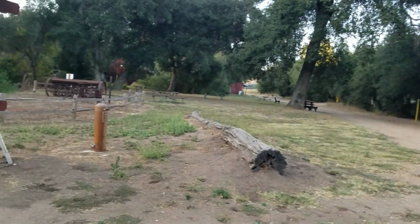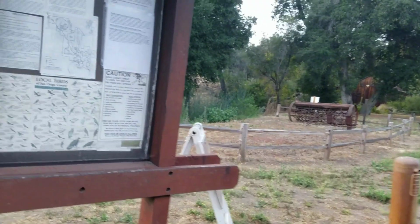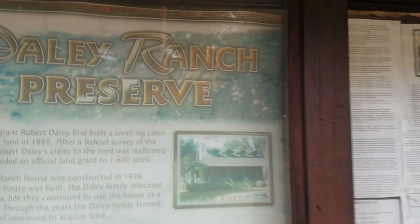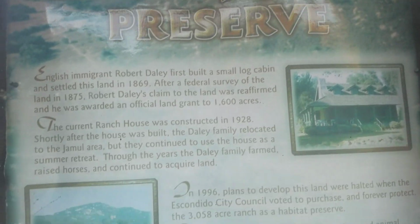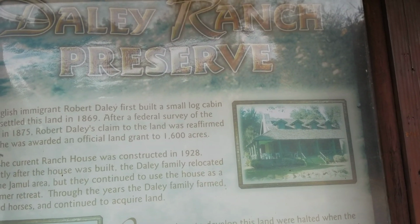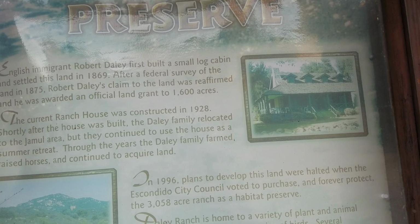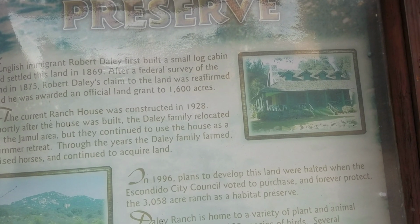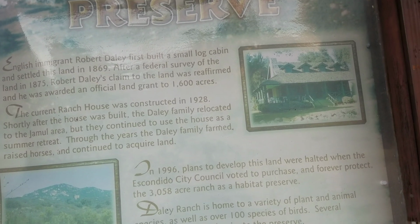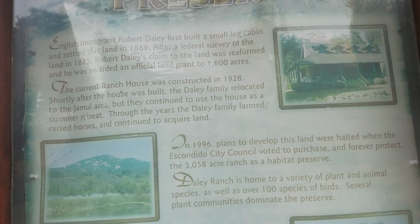And yeah, this actually used to belong, 66 acres. It used to belong to the Daley family, well it is, and here is a Daley Ranch Preserve sign. It says English immigrant Robert Daley first built a small log cabin and settled this land in 1869. After a federal survey of the land in 1875, Robert Daley's claim to the land was reaffirmed, and he was awarded an official land grant to 1,600 acres. Never mind, it's not 66, it's 1,600. The current ranch house was constructed in 1928.